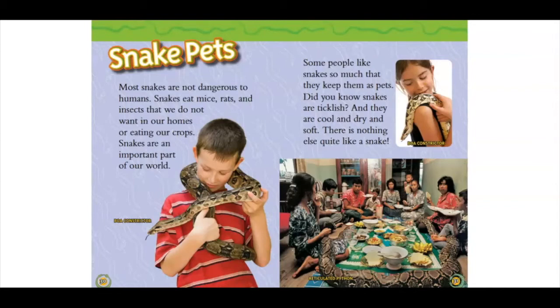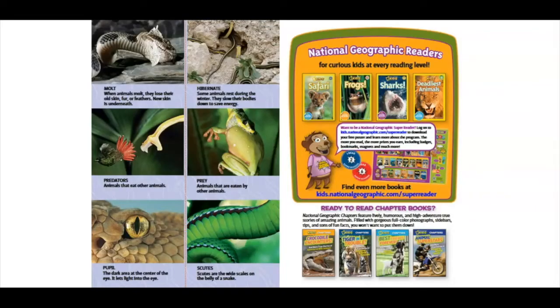Snake pets. Most snakes are not dangerous to humans. Snakes eat mice, rats, and insects that we do not want in our homes or eating our crops. Snakes are an important part of our world. Some people like snakes so much that they keep them as pets. Did you know snakes are ticklish? And they are cool and dry and soft. There's nothing else quite like a snake. The end.